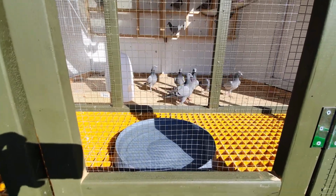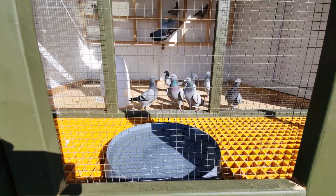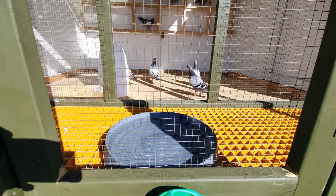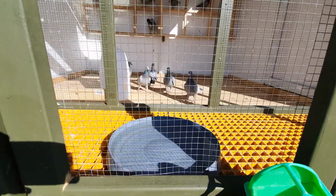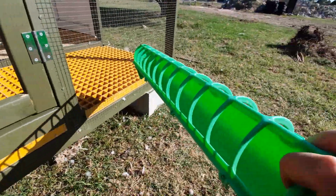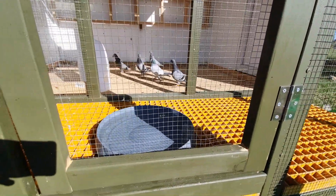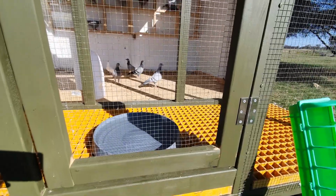Bath time. Come up. It's a nice bath. Come on. I even tried to lure him over with this, but it's not really working. Some of them are just still scared to come out here.